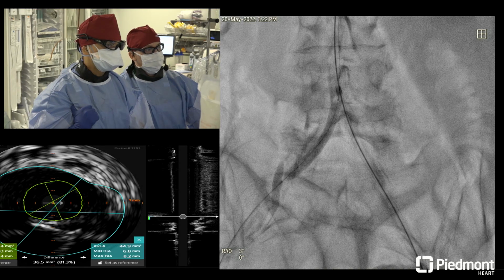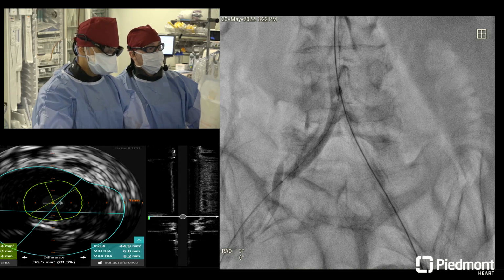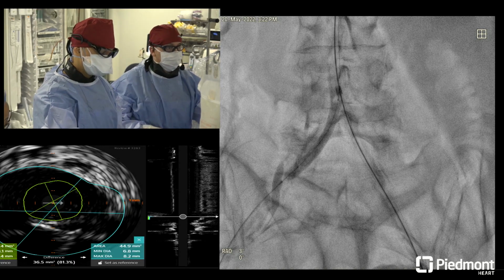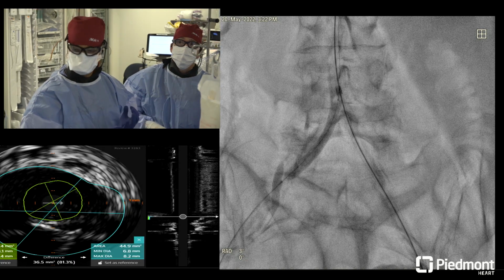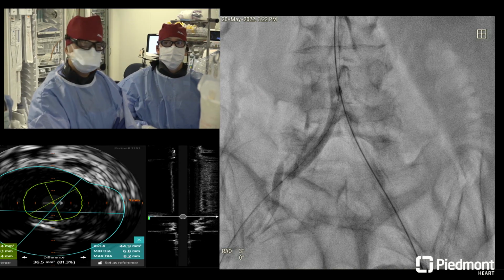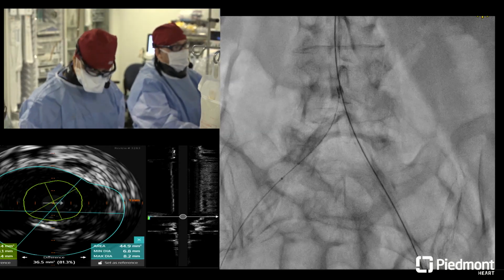Okay, just so we're all on the same page, Drew or Prashant, the plan after this is kissing stents. What type? What size? What do you think? How many are voting on the panel for covered stents? It sounded like it was nearly unanimous here. Yeah. So I think that's the way to go. Yeah, that's what we were thinking too.